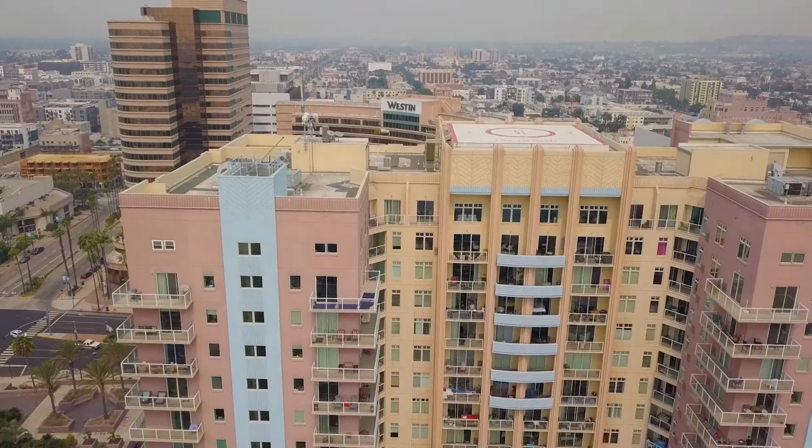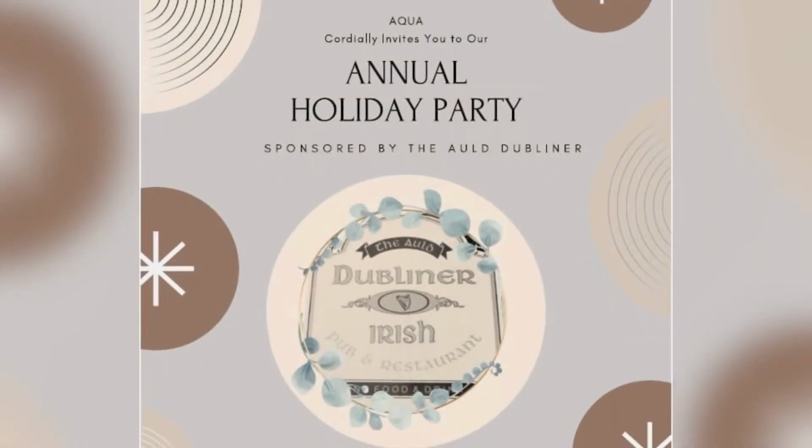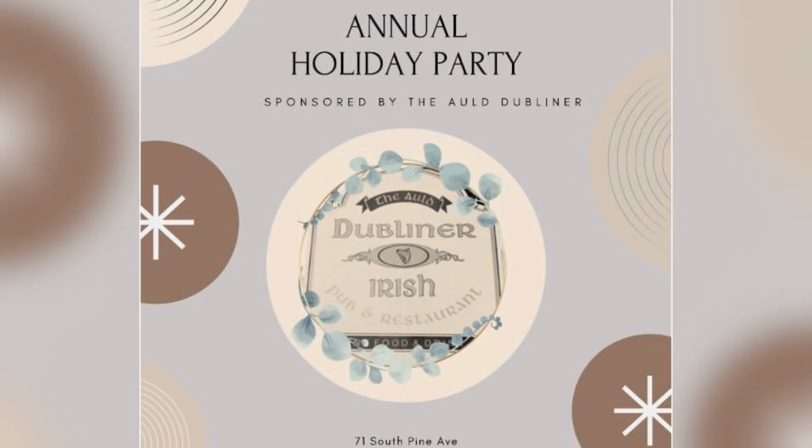So with the AQUA CSO, where does the money go? The money goes into a fund, and we get together every year and we decide on what we're going to do with those funds. And the primary goal is to make sure that all those funds that are spent are community-based. So we'll reach out to local businesses to host a holiday party, for instance, because everybody loves a good holiday party. And everyone loves to get together around the holidays to be able to see who's new in the building, find out what's going on in the community.